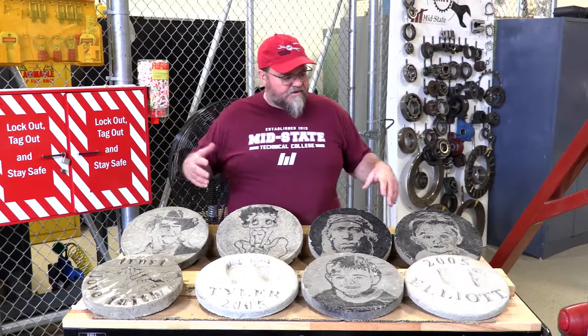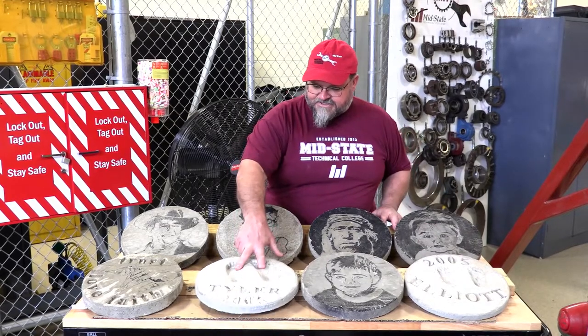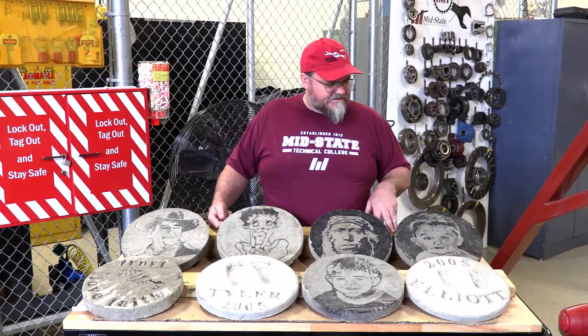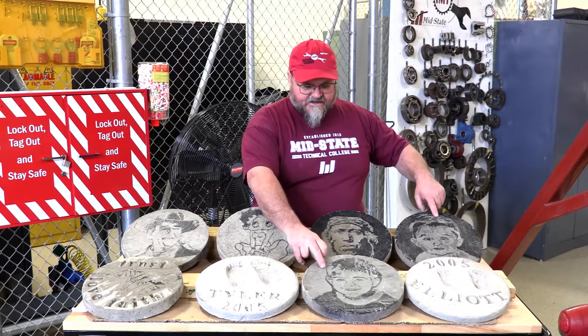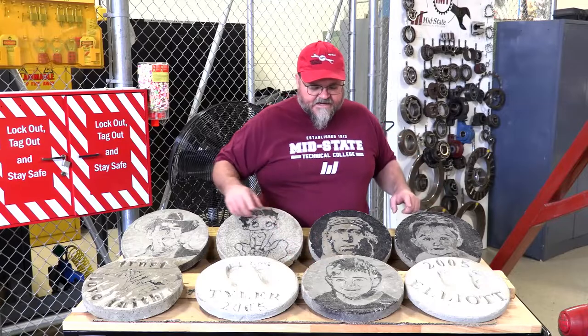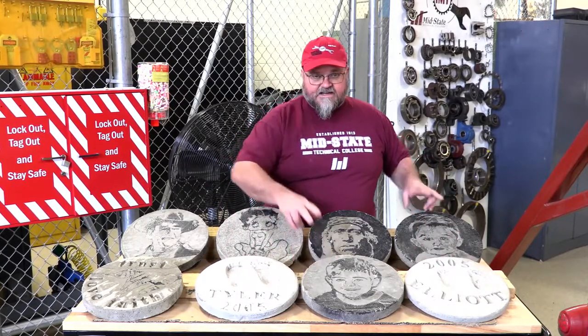Some of the simpler ones are, these are my son's foot impressions back in 2005. Now one of my sons is finishing up his freshman year and one is finishing his junior year. This is my youngest son, and this is my oldest son back in 2005, and so we did their footstones and their faces.